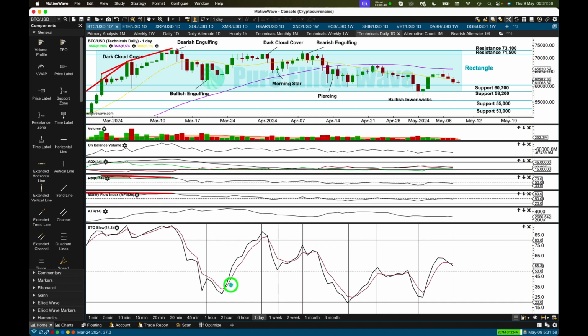So at that point we expect stochastics to continue higher until it reaches overbought, and price to continue higher until it reaches resistance. And at this point here, price is at its highest point on a closing basis. It's now at resistance at 71,500, so we've got a new lower resistance area. Stochastics fully reaches overbought. Price is near resistance 73,100. We've got a new identified resistance at 71,500.